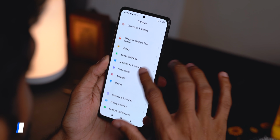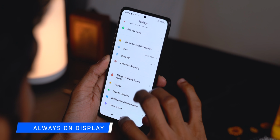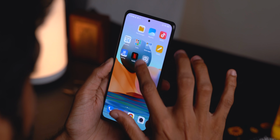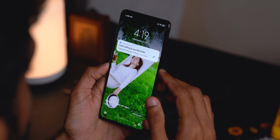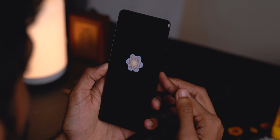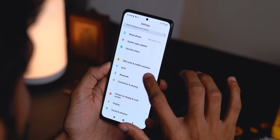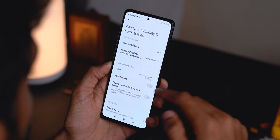Xiaomi threw a huge surprise by bringing a 120Hz Super AMOLED display on a 16,000 rupee phone. And it's not just about the quality, it also paves way for having an always on display. There is a dedicated section for that in settings. Why? Well, look at the amount of customization it offers. It definitely needs a dedicated section.